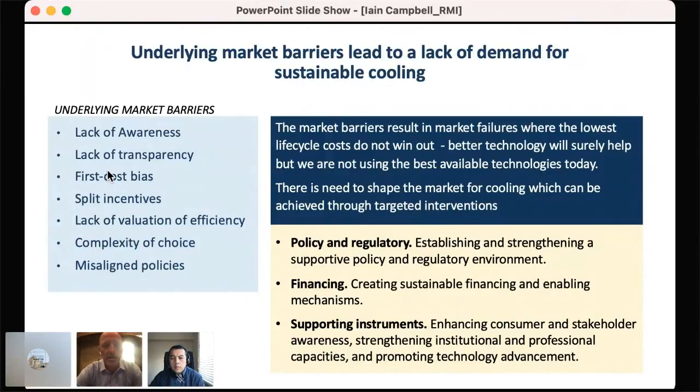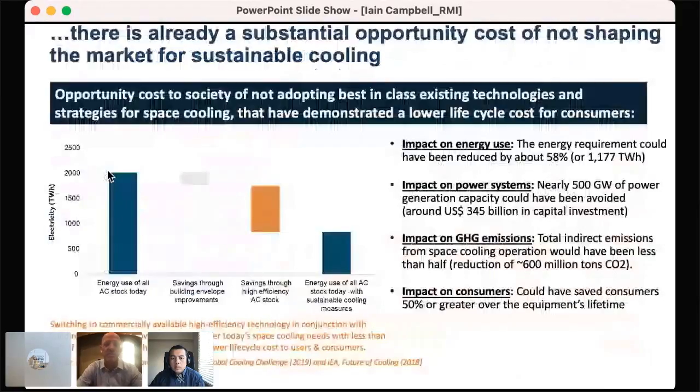There's a need to shape the market, and there's a need to shape the market from a policy and regulatory basis, but also in relation to funding and supporting instruments. So that was really just what I wanted to touch on to get us started within this space. Oh, I've got one more slide to show you.